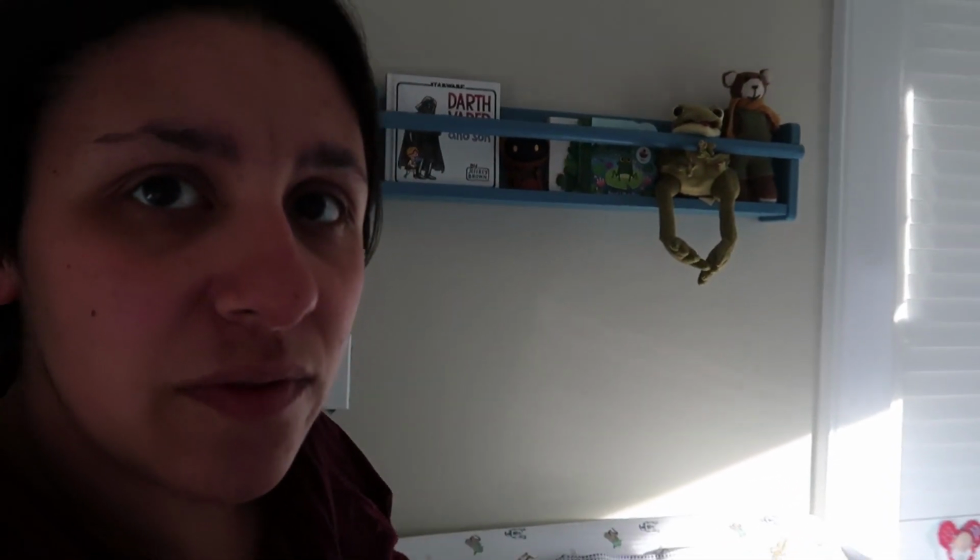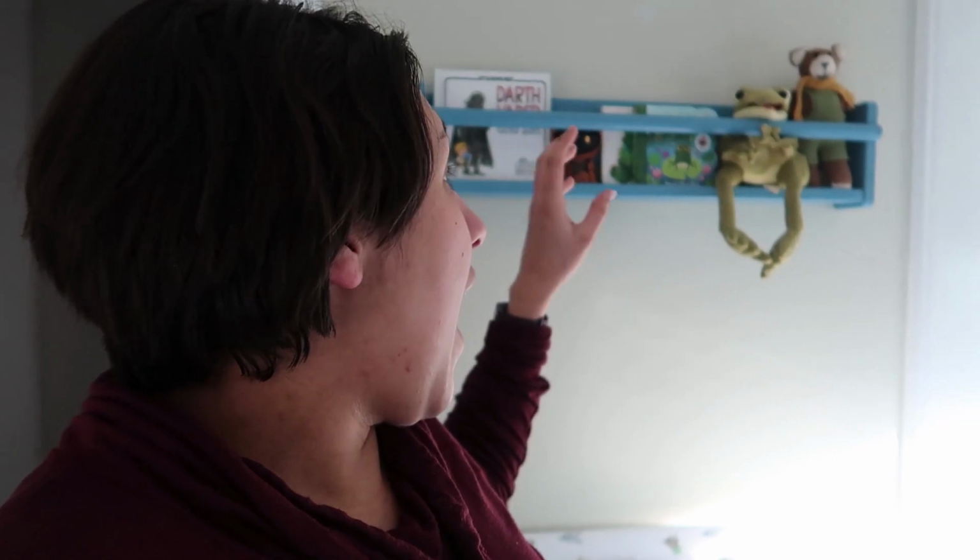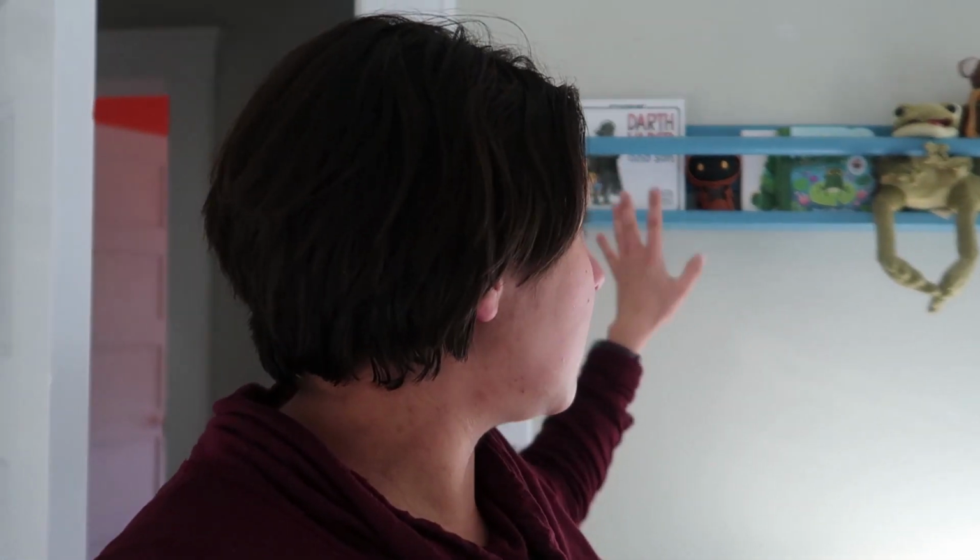So you walk in the door, and then here we've got an IKEA shelf that I actually painted blue. It was an unpainted, regular wood shelf, really cheap at IKEA, and we didn't want to do the natural wood when most of the other colors in here were gray and white and some blue. So I got this color from Home Depot and just painted it and did a finish sheen over it, and that was it. Really easy, fun project.